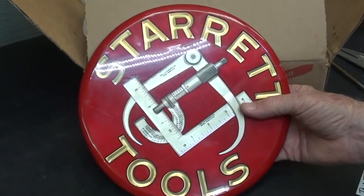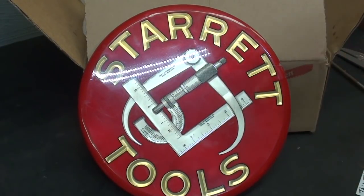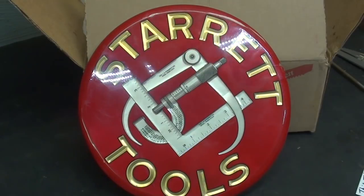And I didn't know that Napa ever sold Starrett tools, but I suppose they would be able to get just about anything you want from their distributors and their sources. But thank you ever so much, Ted, for thinking about me and sending this my way.